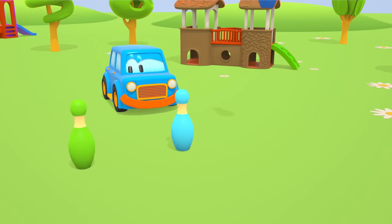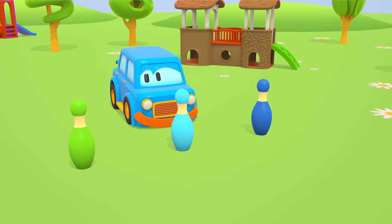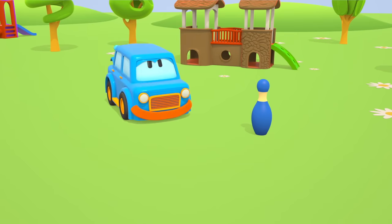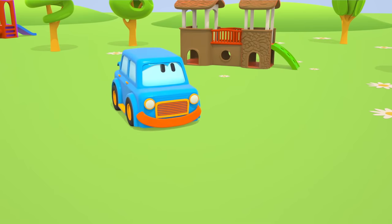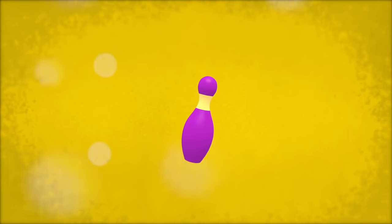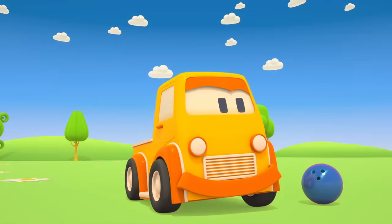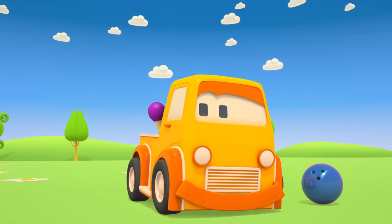There's a green pin and a blue one. Put the pins in the trunk. One, two, three. What color is this pin? Violet. It fell into Boo's bed.